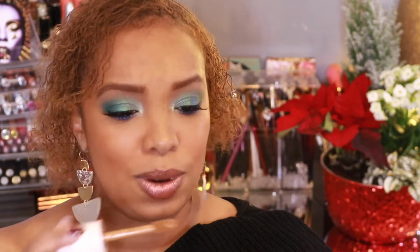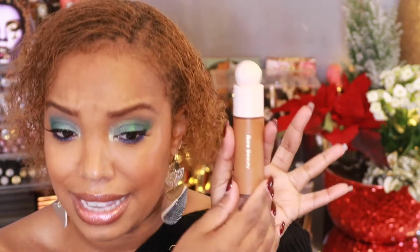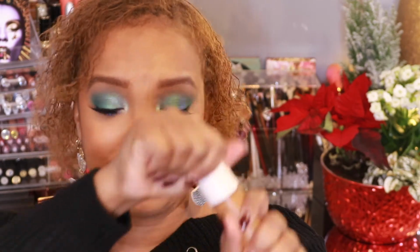The packaging is great. I really like this doe foot applicator. I'm usually dressed when I do my makeup, so this provides ease where I'm not worried about the foundation going everywhere, sometimes with the pump, or having to put it on a mixing tray in order to do that. So I really appreciate it. It screws on nice. The packaging is nice and sleek. Yeah, it does kind of remind you of Fenty, but I still like it. The handle is easy to open, it's easy to close, it just looks good.